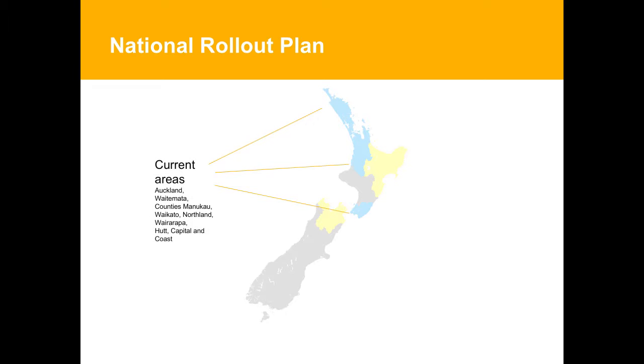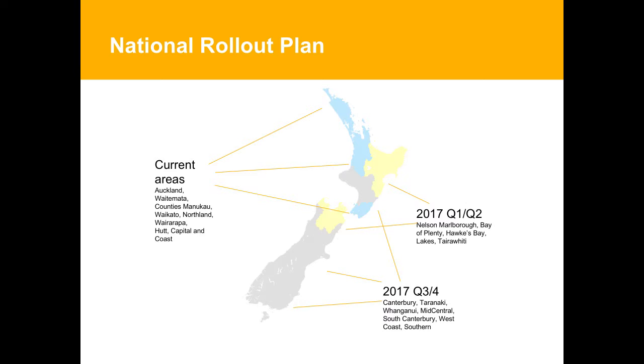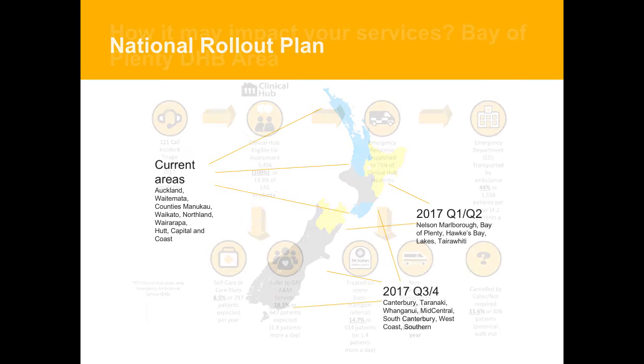So the Clinical Hub is currently in place in these areas, so in the Auckland, Northland, Waikato and Greater Wellington areas. In quarters 1 and 2, the Clinical Hub is being rolled out in Nelson Marlborough, Bay of Plenty and Hawke's Bay, followed by Lakes and Tairāwhiti. And in quarters 3 and 4, the Clinical Hub is being rolled out in the remaining DHB areas. And so by the end of 2017, the Clinical Hub will be operational across the whole of New Zealand.